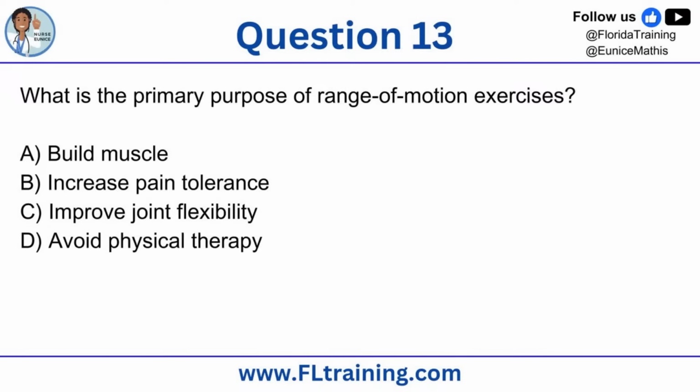Question 13. What is the primary purpose of range of motion exercises? Is it A, build muscle, B, increase pain tolerance, C, improve joint flexibility, or D, avoid physical therapy?